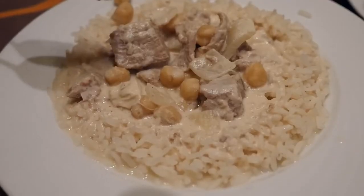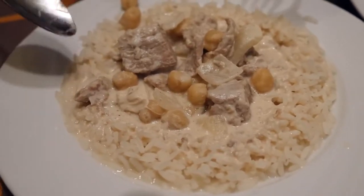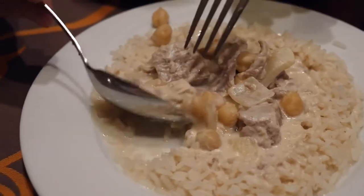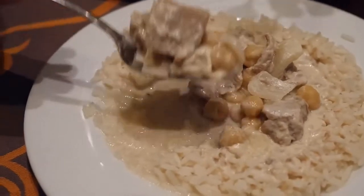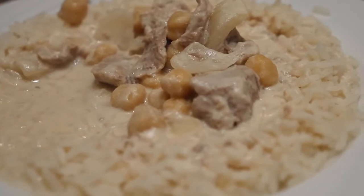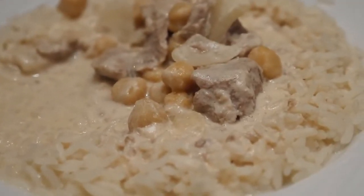As I was eating, Fadi just brought me a plate of a lamb stew. And this is a traditional dish, and it's a creamy sauce made with yogurt, pieces of lamb, and then chickpeas. That tastes like a stroganoff. It has like a sour yogurt, rich and creamy sauce.